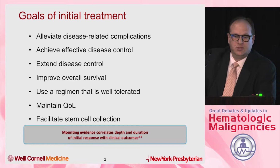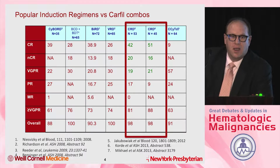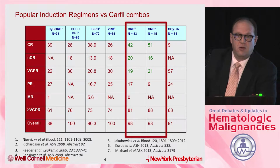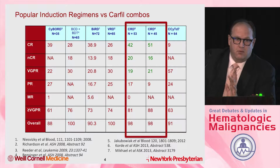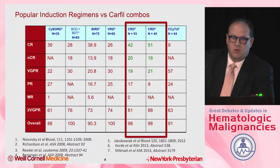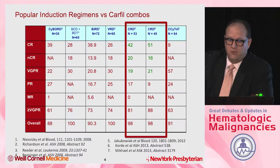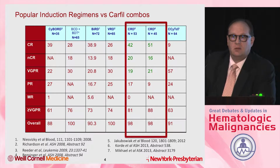So those are the main objectives of frontline treatment or an induction therapy. And you all are aware of the most commonly used, and I made a list here going from the left to the right. You can see the CR rate, the nCR rate, and the VGPR, which are indicators of robustness of the response, and you can see the different regimens. CyBorD gives a CR rate of 39%. The BIRD, which is what we do in Weill Cornell, is 38.9%. And VRD, which Dr. Richardson will talk about following my presentation, gives anything between 26 to 30%.